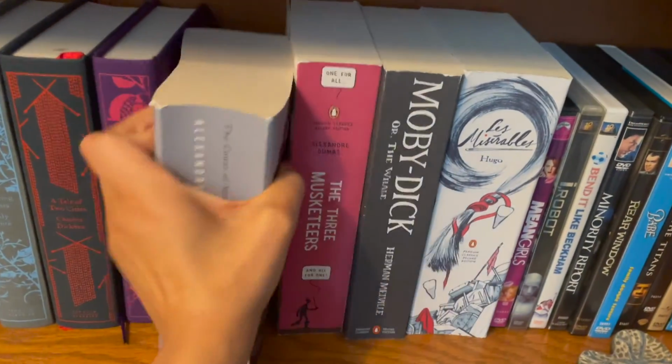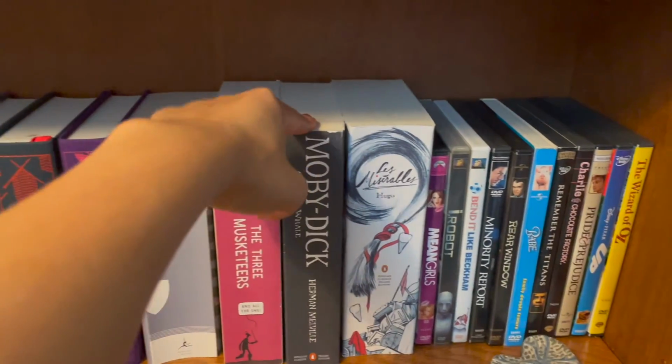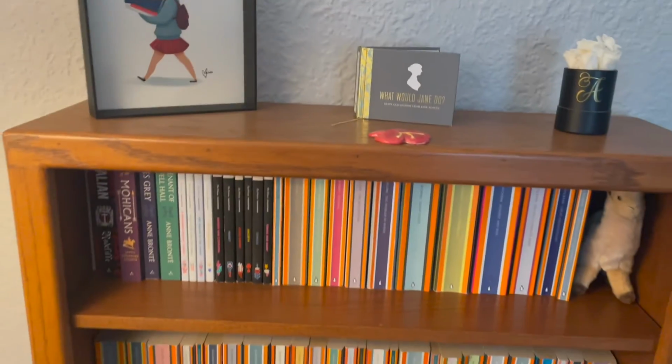Also massive. The Three Musketeers, have yet to read. Moby Dick I plan to read in 2024, and Les Mis, which terrifies me. Haven't read it. That's that.